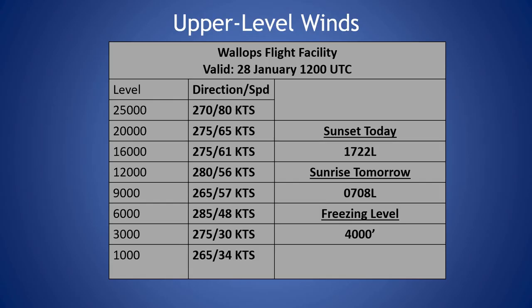Looking at our current sounding from this morning, freezing level around 4,000 feet. Winds out of the westerly component in general throughout the column this morning from about 35 knots in low levels, increasing up to 80 knots to 25,000 feet.